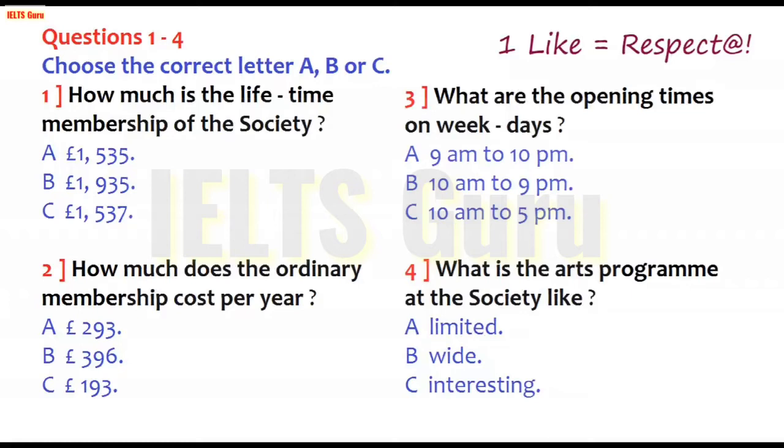Are all the exhibitions, etc., free if I join? Yes, everything is free. That's fair enough. I think in that case I'll join.